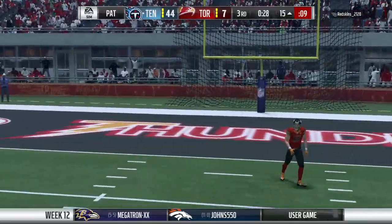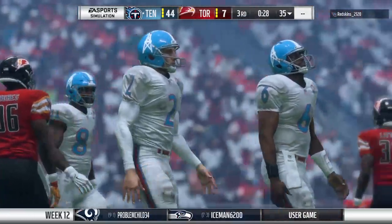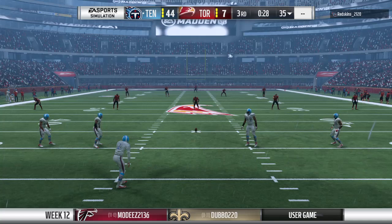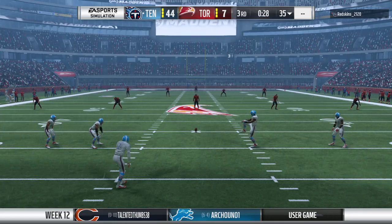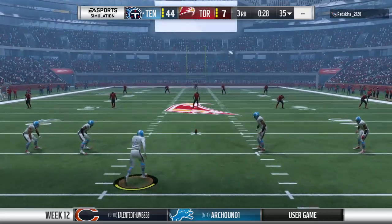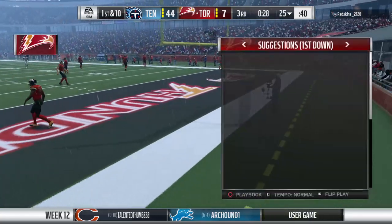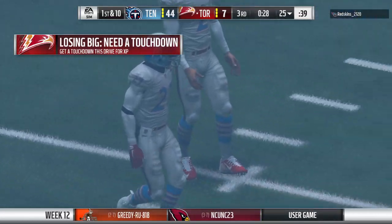And it's no good on the PAT, so they can't add on here. And our score is going to stay right where it is. Here's Franks now to kick this one away. And they will not get a chance to return this one as it's through the end zone for a touchback. So out now comes the offense back onto the field.